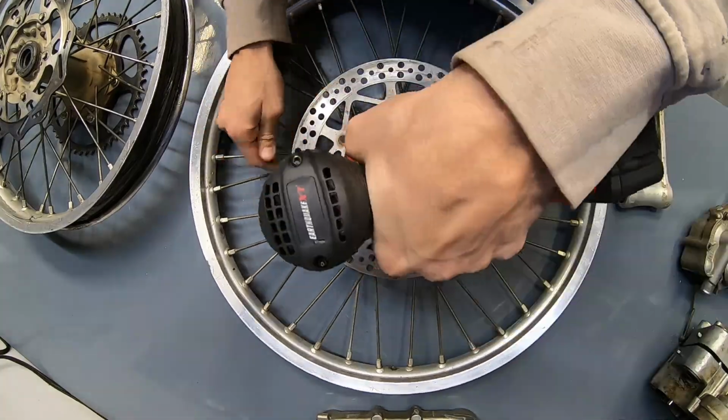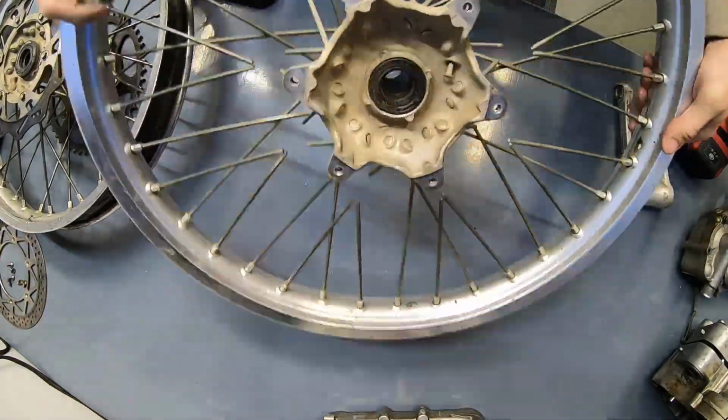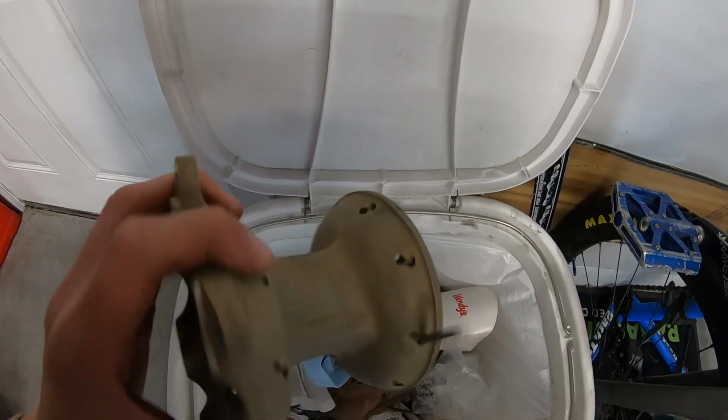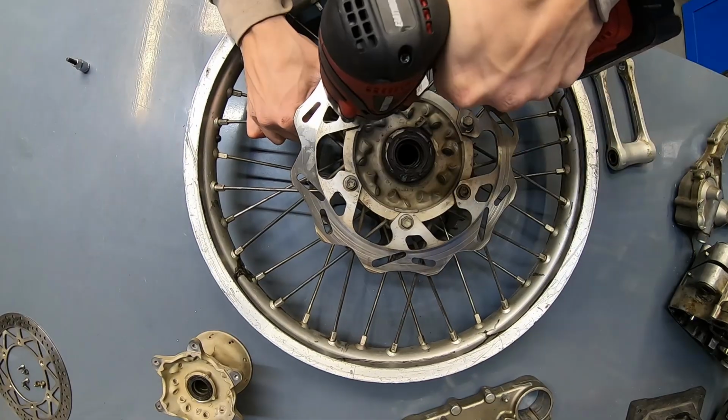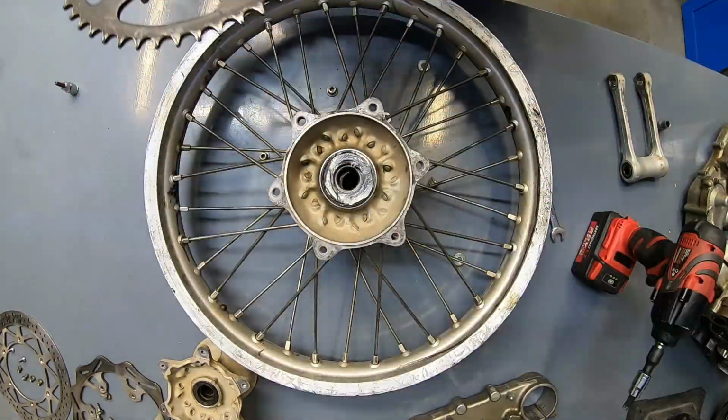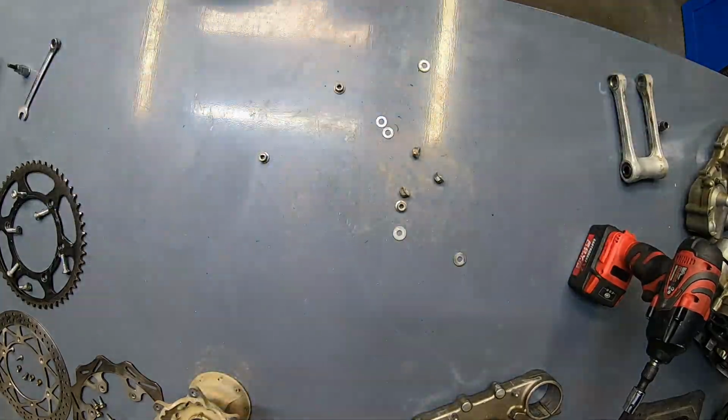So for the wheels, I will be reusing the stock hubs and rotors, but other than that, everything is getting replaced. These rims were super damaged, both of them were cracked and bent. For the rear wheel, I'll be going from a 19-inch to an 18-inch for this Enduro build, so I couldn't use that rim or spokes anyway.